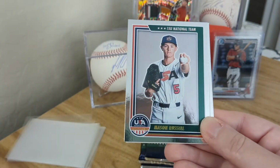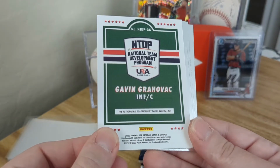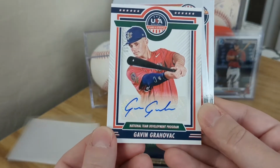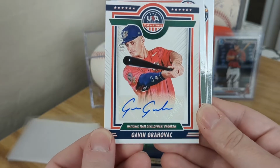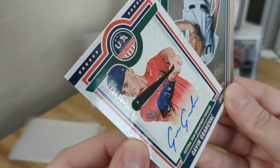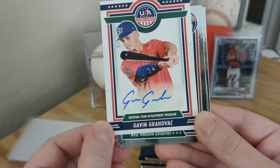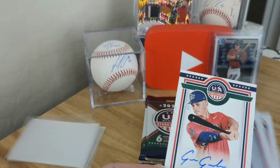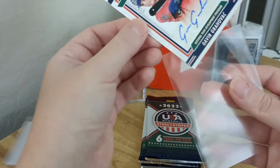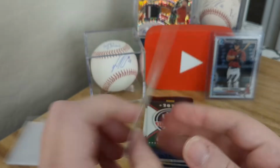Drew Thorpe, Mason Russell, and we have an autograph of Gavin Grahovac. I'm sorry that I'm pronouncing that probably terribly incorrectly, but that's numbered 370 out of 399. Nice auto there. Put that in a sleeve here. Gavin has a cool autograph.